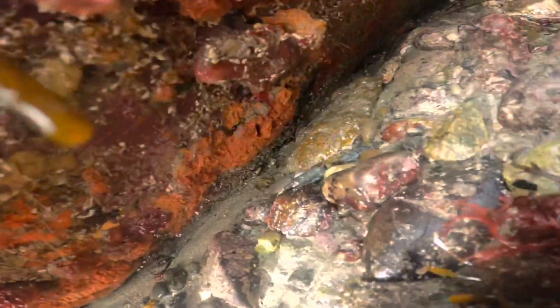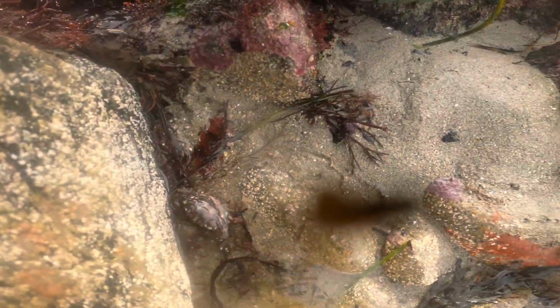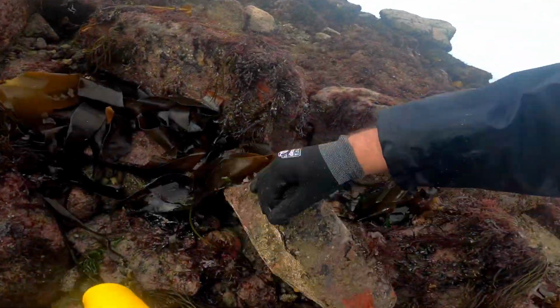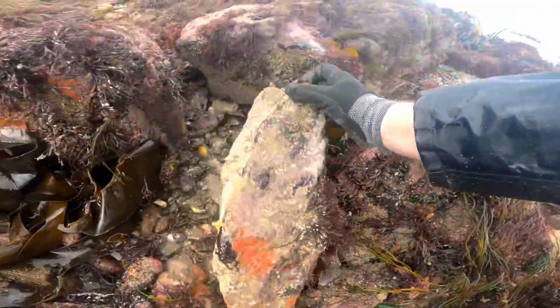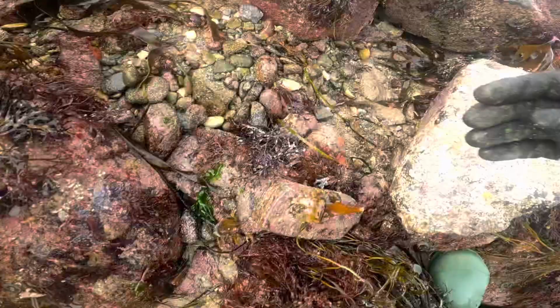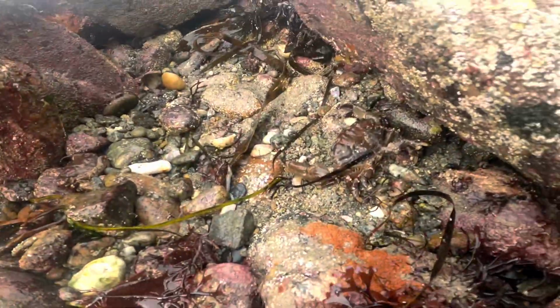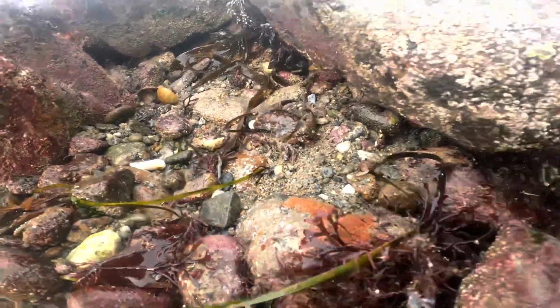A little crab in there. You can see them, they're quite well hidden away. Probably a cross crab. Velvet swim crab too, look. All sorts of life. Oh my god. Wonder what that was then. Piece of seaweed. I didn't see him. Little pycnogonid crab. All right, mate.